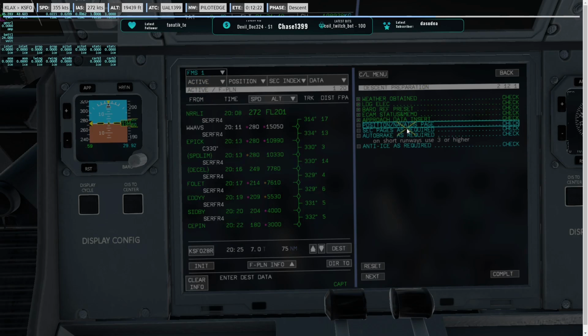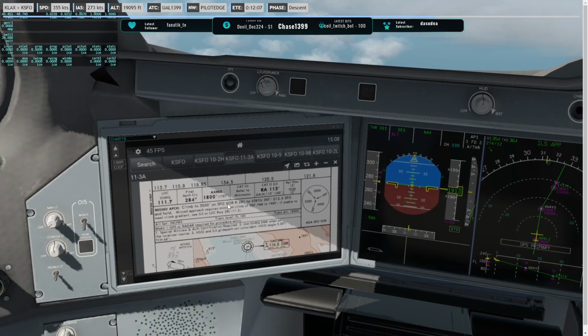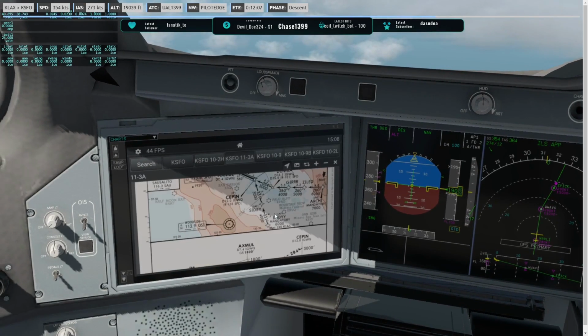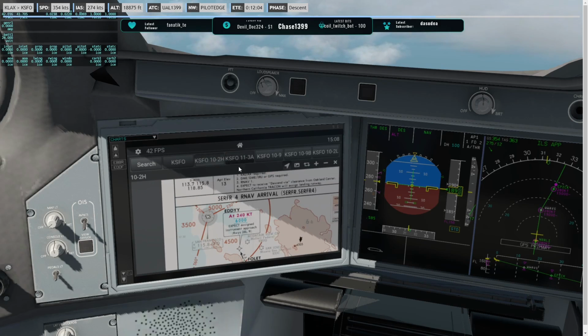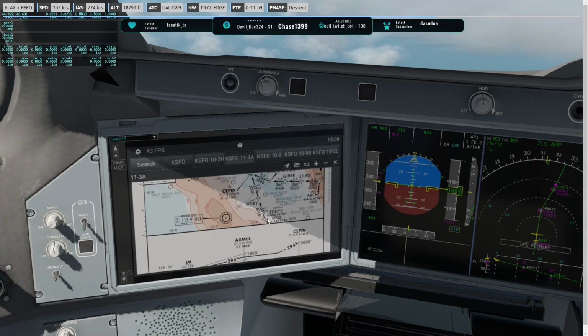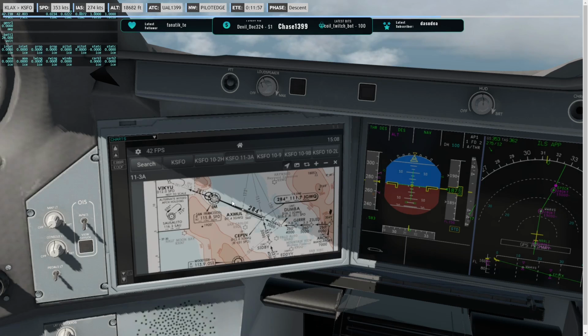Approach data is good. Position, nav 8, secondary, auto brake. I'll do that when we get a little bit lower. Do those lights here shortly. So we're going to go from Eddy, which is the last waypoint of the star, to grab the first waypoint of our approach, just kind of like an RNAV coupled ILS precision approach.